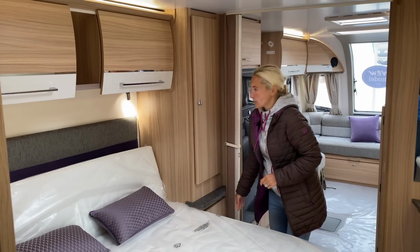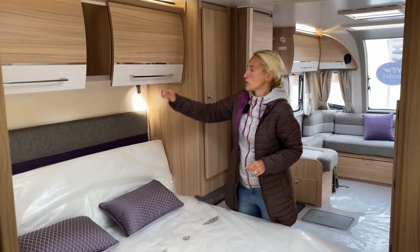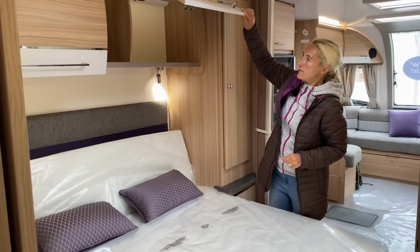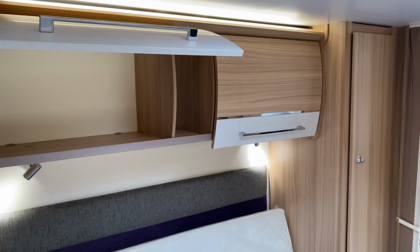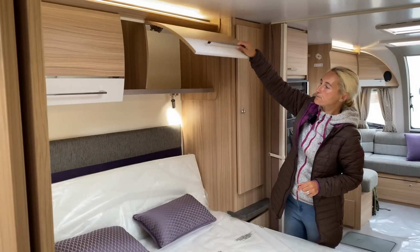We then find that we've got a couple of little LED lights under here, and again these have got USBs on, so you can charge up bits in the evening time. And then we've got more storage as well. We've got these 2 lockers above the bed, really good depth and height, so ideal for putting clothes in those.